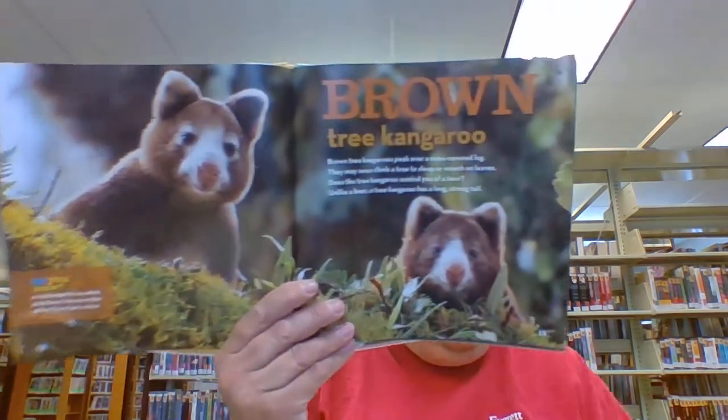Brown tree kangaroo. Brown tree kangaroos peek over a moss-covered log. They may soon climb a tree to sleep or munch on leaves. Does the tree kangaroo remind you of a bear? Unlike a bear, a tree kangaroo has a long, strong tail. A tree kangaroo can safely jump down from more than 50 feet up in a tree. Can you imagine jumping 50 feet from the tree? That's pretty far, isn't it?